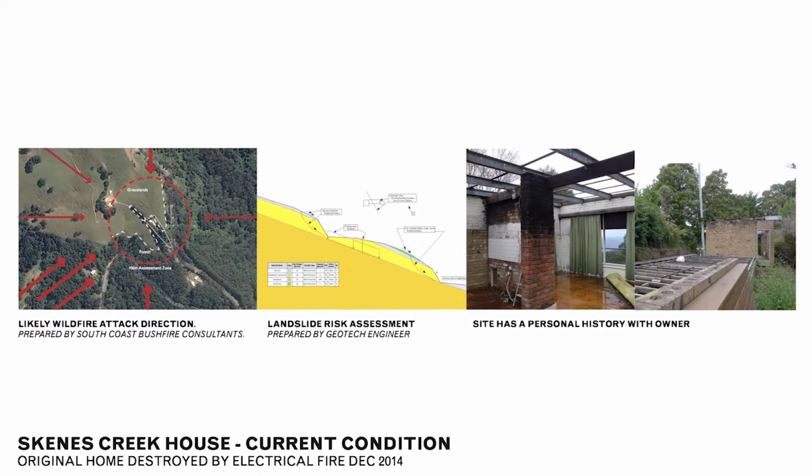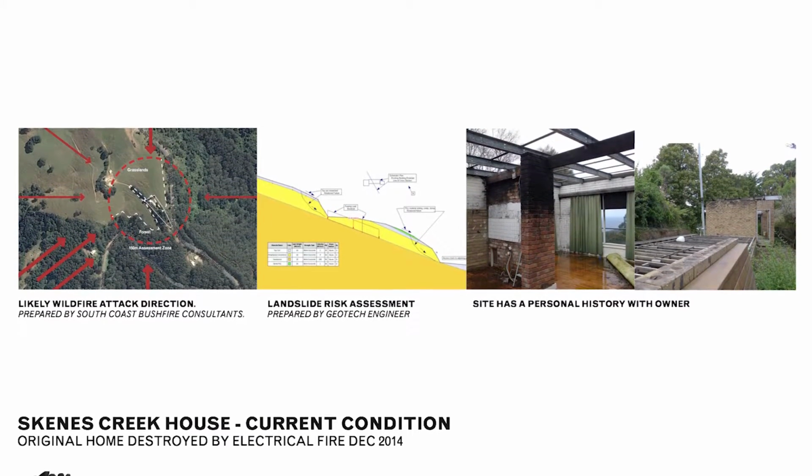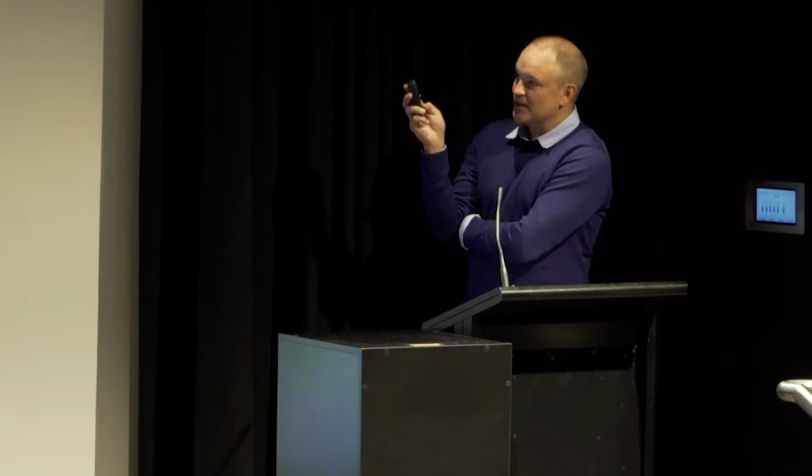The house over there is on the left-hand side. You can see it's sort of, again, a wedge-shaped block. Big blow at the start of the process was that one of the first things you do is you get a survey done to establish what your boundaries are and where the property actually is. They then discovered that about a third of the site is actually a road reserve and we couldn't build on it. So that was a nice way to start things off.